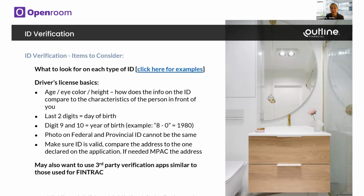ID verification, okay? It just keeps going and getting better, right? There are so many different types of fake ID. I included the link here where you could just nerd out over verifying ID for a long time. I just want to talk about some of the key points when looking at the ID. If you have someone's driver's license in front of you, and they are applying in person, take a look at the ID. What's their height?